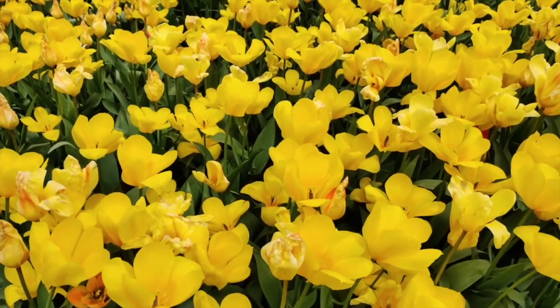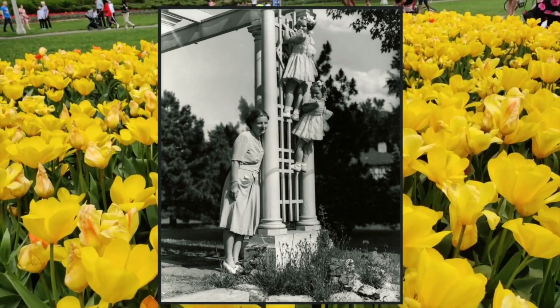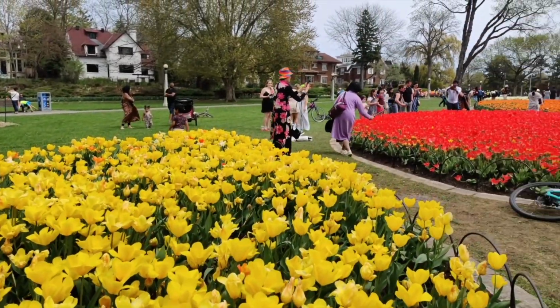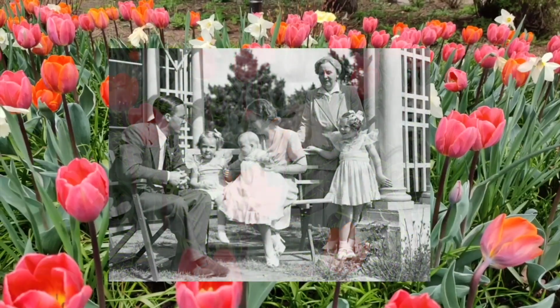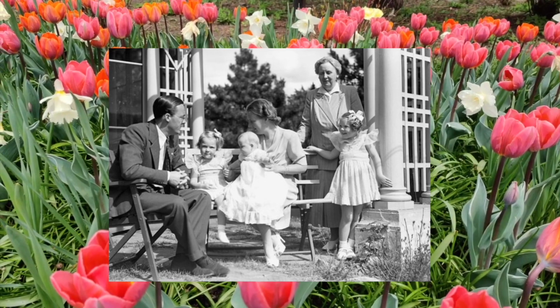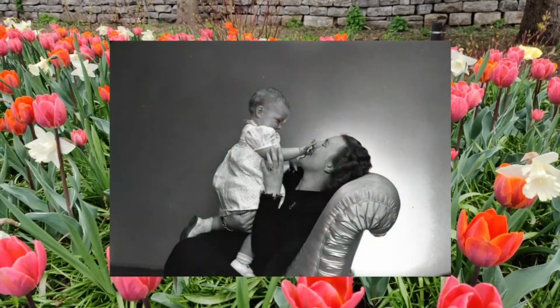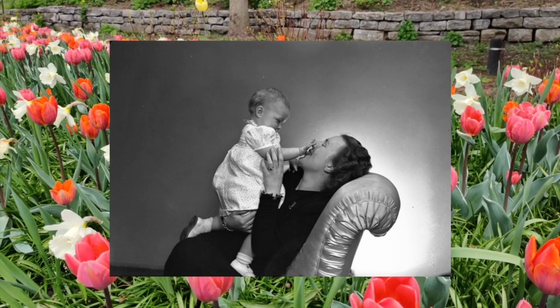Queen Wilhelmina stayed in the UK, but her daughter Princess Juliana and her family took refuge in Canada and stayed in Ottawa. Her daughter Princess Marguerite was actually born in Ottawa during their stay. Her hospital rooms were actually declared temporarily extraterritorial so that she could have exclusively Dutch citizenship. To date, she's the only royal person ever born in Canada.